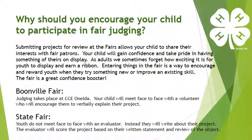So why should you encourage your child to participate in fair judging? Submitting projects for review at the fairs allows your child to share their interest with fair patrons. Your child will gain confidence and take pride in having something of theirs on display. As an adult, we sometimes forget how exciting it is for the youth to display and earn a ribbon. Entering things in the fair is a way of encouraging and rewarding youth when they try something new or improve an existing skill. The fair is a great confidence booster.